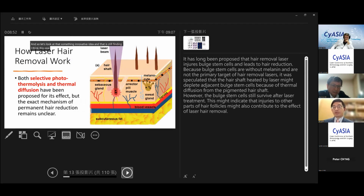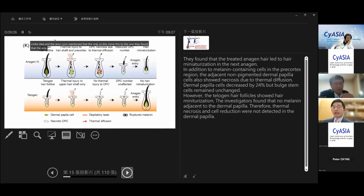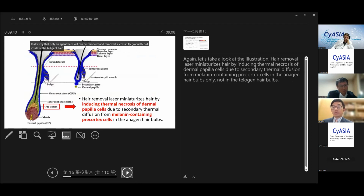I think this one was already mentioned by Gun Su, about my colleague Dr. Jerry Lin's idea. And Jerry Lin mentioned that they found only treated anagen hairs showed miniaturization. But for the telogen hairs, because there is no melanin adjacent to the dermal papilla, thermal necrosis and cell reduction were not detected in the dermal papilla. That's why only anagen hairs can be removed successfully and gradually, but not telogen hairs.